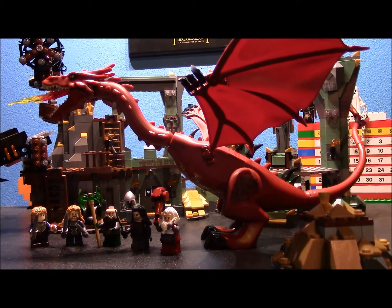And today we have for you the Lonely Mountain price comparisons update. Of course, this is one of the most exciting sets that we've seen in quite a while. Probably the most exciting one since the Tower of Orthanc, which was last summer? I think it was last summer.